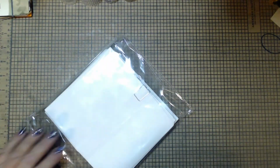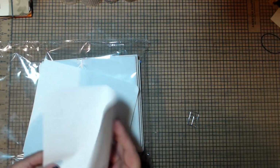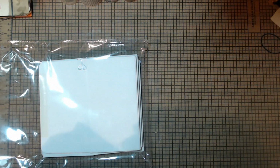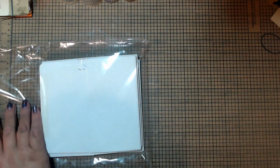All right, next up we have these envelopes. These are like tithing envelopes, like donation envelopes. See how big the flaps are? But they're not printed, so they're blanks. They are a 10 count, lot number 19, and they're $2 per lot.